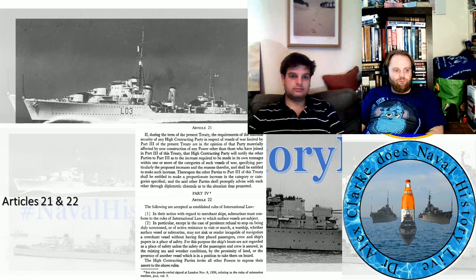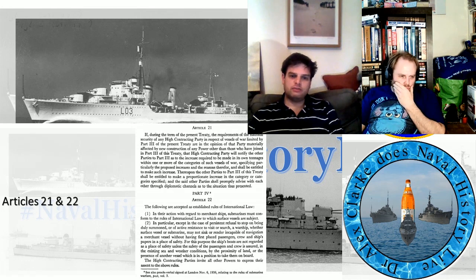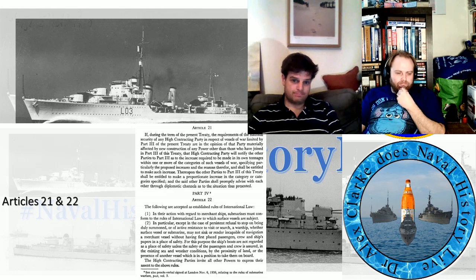And then part of Article 23 is the next little bit. Part 4, so this is Article 22, shall remain in force without limit of time. Mm-hmm. And was adopted by the League of Nations, I think, or certainly registered, and still is true to this day, I think. It's still part of international law. It's been folded into other things. Yeah, but it still stands.